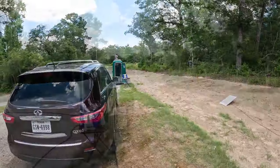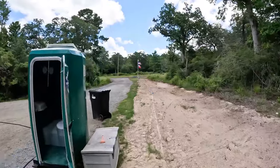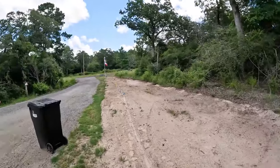Kind of looks like I'm gonna need another at least 100 feet of irrigation. You don't realize how big your property is until you start buying materials.